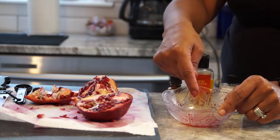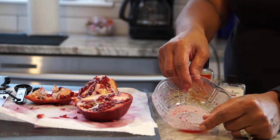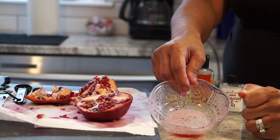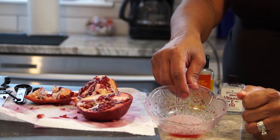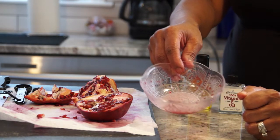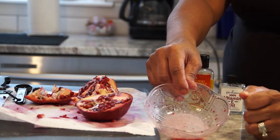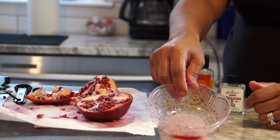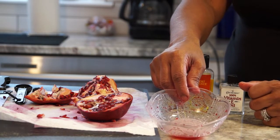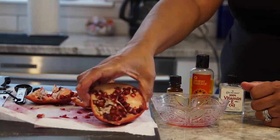And just applying that to those areas, forehead, both cheeks, and chin, okay? And rub it in well. It's going to smell good, and I guarantee you, it's going to probably work something for your skin. I can just feel it, you know, because I know this is a miracle fruit.